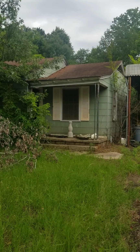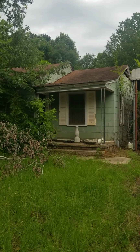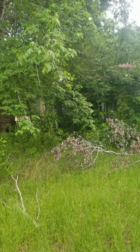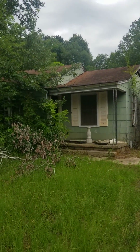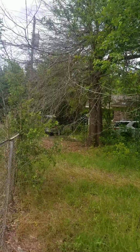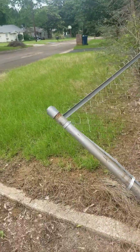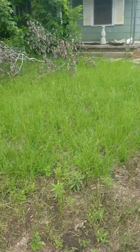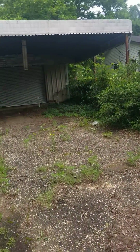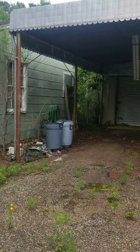I'm looking at the house at 1502 Dudley Drive in Kilgore, Texas. And the trees. It's a beautiful neighborhood. We'll start with that. It's a beautiful neighborhood. Peaceful.